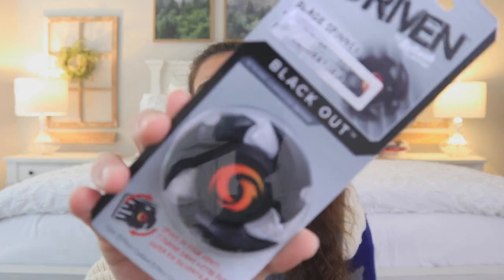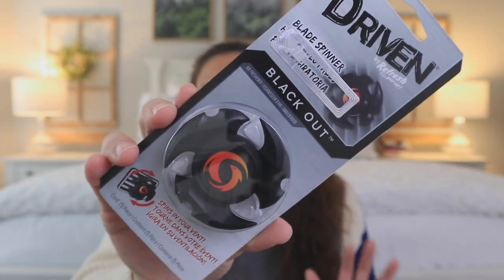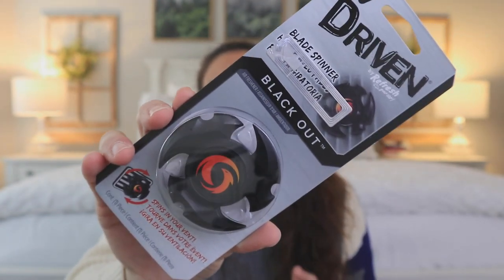Okay, and then the last things, which I have one more air freshener. It's called Blackout, and supposedly it's supposed to spin. I will insert a clip here because I'm going to test this out in my car, assuming that it spins when you have the air conditioner going. It'll be interesting to see how well this spins on the lowest setting of my AC versus the highest setting, if this even works at all, and what it smells like. So I will insert all of that here.